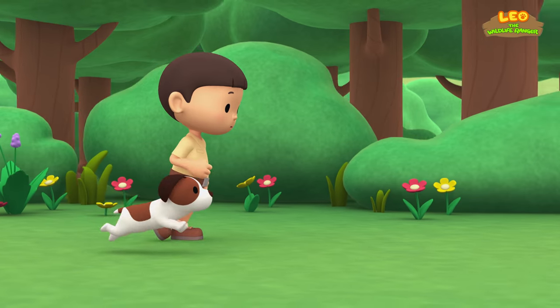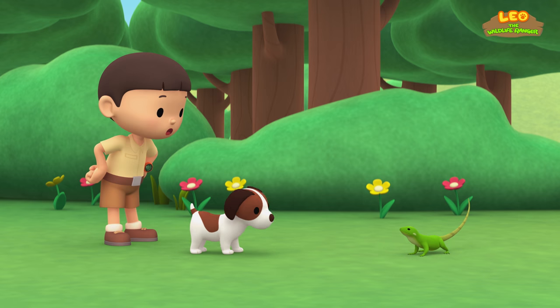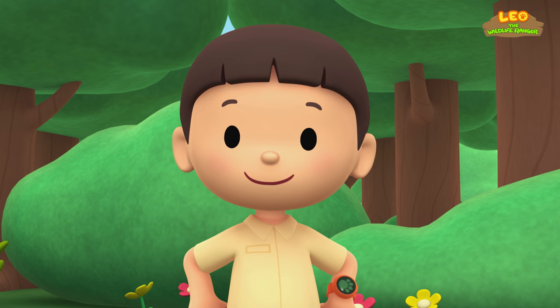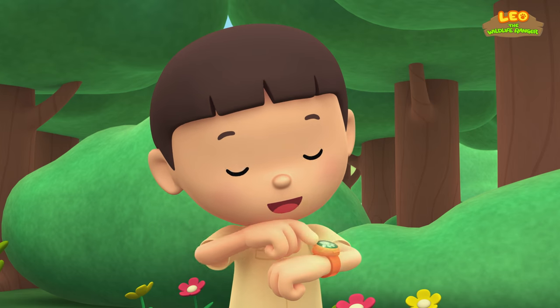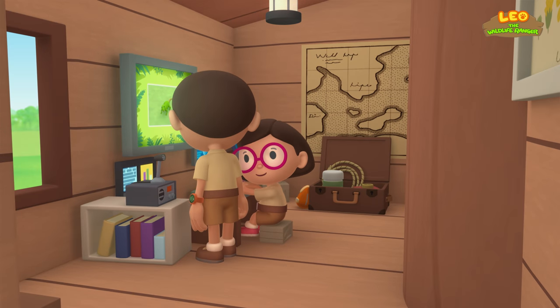It's a lizard. Whoa, that's a strong tail. I wonder what kind of lizard it is. You know what we should do? Let's take a photo and send it to my sister, Katie. She is also a junior ranger. Smile, lizard. Hi, Katie. So what did you find about the lizard?